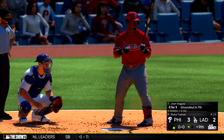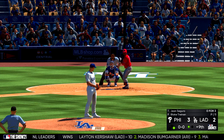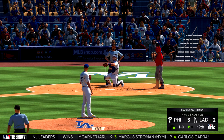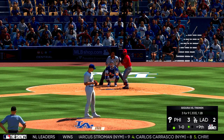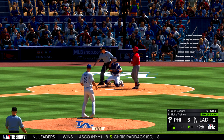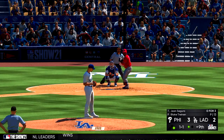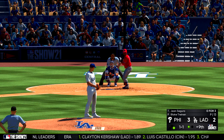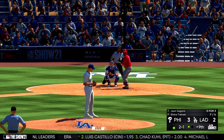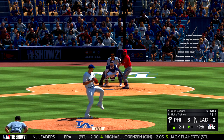Gene Segura standing in. Career against Blake Trinan, he's 3-for-9. Wheels and deals. Here's the first pitch. Outside. And a slider tails outside for ball 1. And it's a called strike to even the count at 1. Outside, 2-1. From the belt, the pitch.